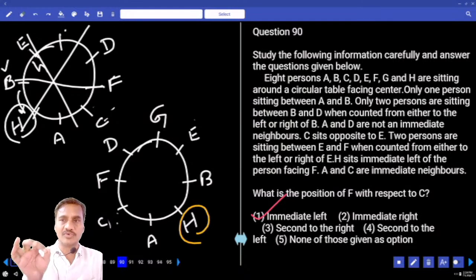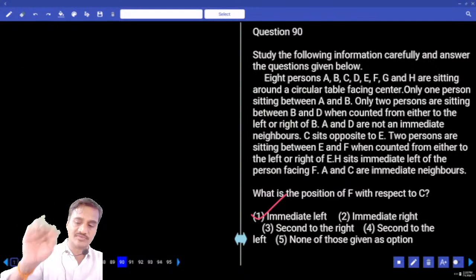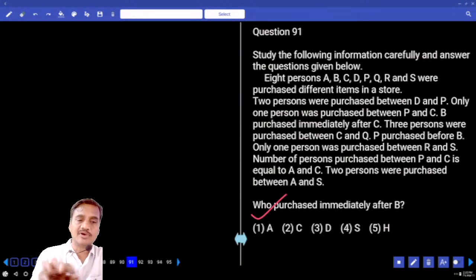Or else 24, or at least 24, and maximum you can score 25. Then 91 onwards. Now question number 91 to 95. Now it is based on which category here? 91 to 95, 8 persons purchased different items in a store and 2 persons between D and P. Now in between D and P, how many persons are there?